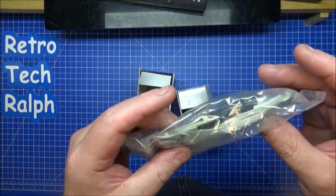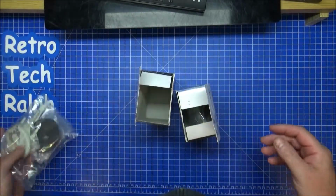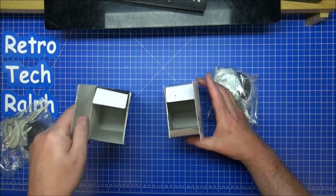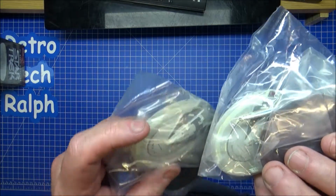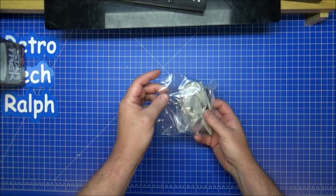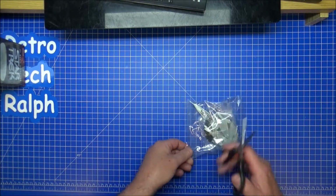Now, this is actually quite a good little way they've done this. I'll show you that one in a second. Let's get the other one out. Actually, what I'm going to do is leave that one in the bag, because these are exactly the same model. Absolutely spot on, everything being exactly the same. But I'm going to open this one for you, because this is the chase one.